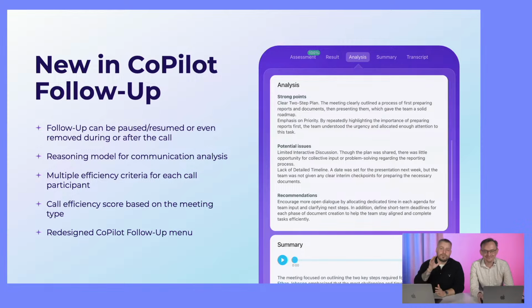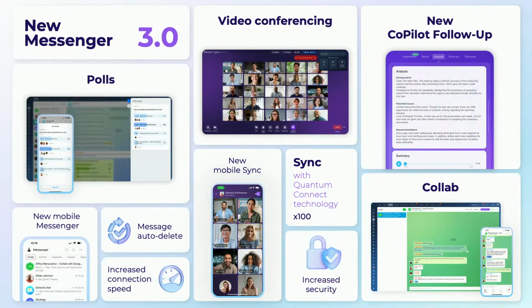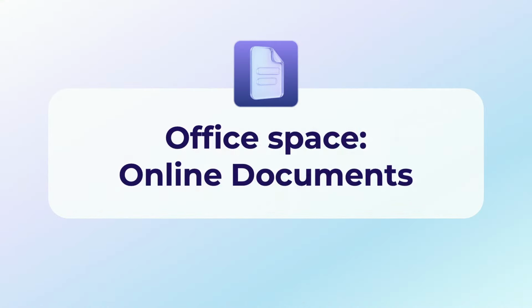Yeah. And we also added a new reasoning model for communication analysis. It gives you a little deeper understanding of your call. It now understands you a little bit better, and the recommendations it gives are much more detailed and much more helpful. So a lot of new tools in our communication space: an updated messenger, new video conferencing, updated Copilot follow-up, new collabs, and a lot of new features in chats, syncs.